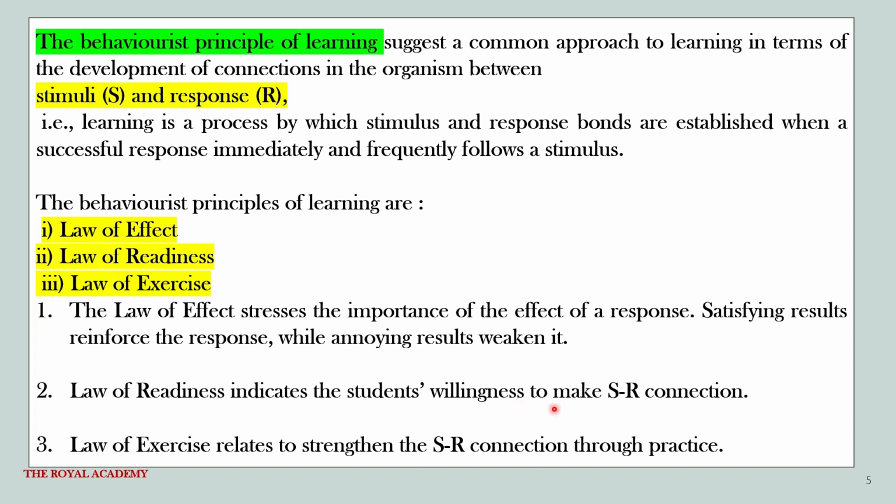Now, if the child is ready to listen to the class and he is doing all his work, then this SR connection is very, very strong. So, this will be explained by the law of exercise. What is this? The teacher is giving homework, the child is going home and practicing again and again, and he easily understands the concept that the teacher taught in the classroom. So, this SR connection is now becoming very, very strong. So these three are interconnected. First one is the law of effect, second one is the law of readiness, third one the law of exercise. Here the teacher is teaching, the child has to be ready to listen, and at home he has to exercise it. Then this SR connection will be stronger.